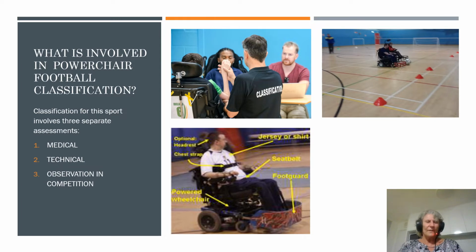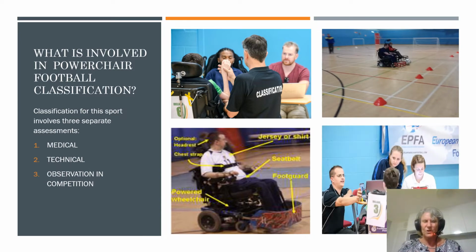The medical and the technical classifiers will look at the sports chair and see how it's been adapted. And then we'll watch how that individual moves in that adapted sports chair. And as a group, we'll decide what's their potential ability and what class that individual should play in. Now, these classes are very important because by having this grading system, the person with the most complex needs is just as important on that court as the person who has the least complex needs.